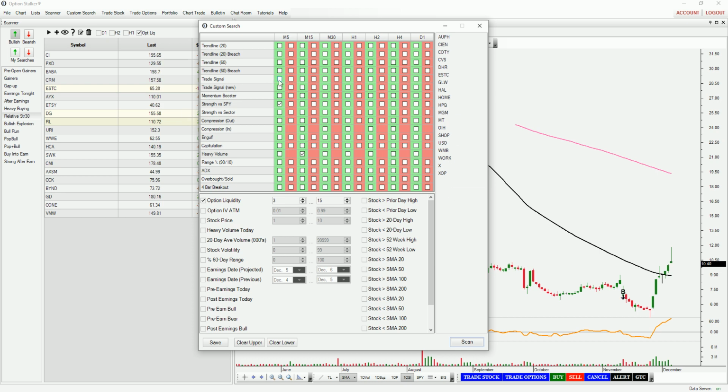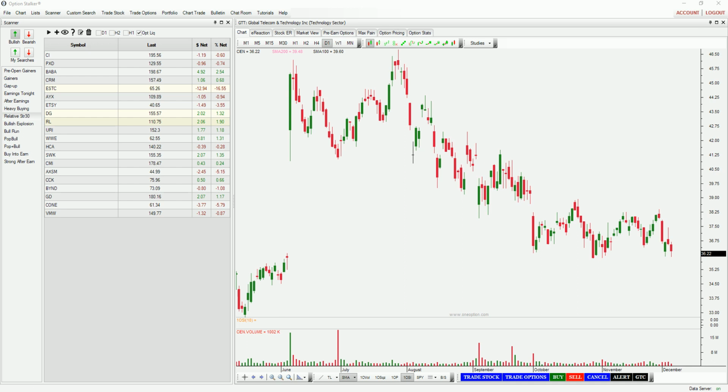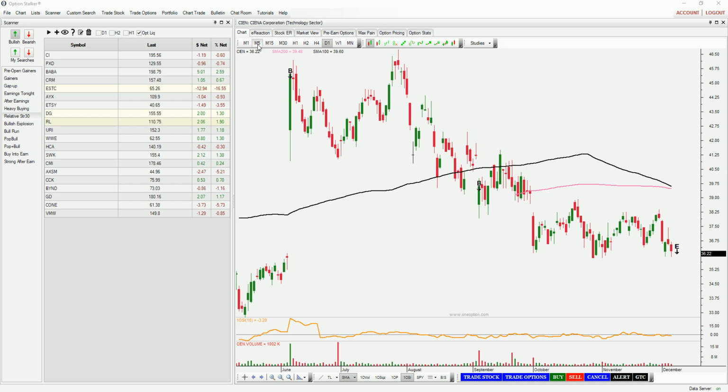Let's see if we've got some that are on a buy signal on a 5-minute basis. Oh, yeah. Well, let's see what we've got here. We got heavy volume. We've got a buy signal.